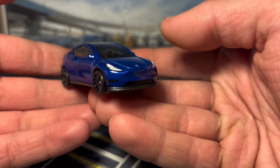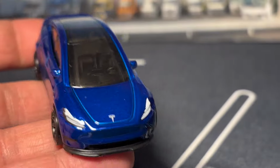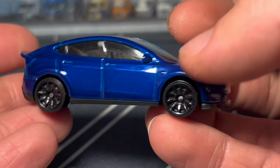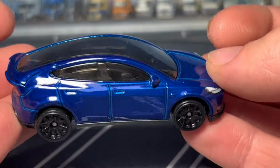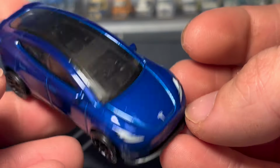But here's the Tesla Model Y, which I think is actually just a bit better than the Matchbox casting, which is kind of weird that Hot Wheels did a pretty plain vehicle better than the Matchbox casting. Now, it isn't stock like the Matchbox casting. That's not why it's better. We know I'm not going to favor a modified vehicle over a stock vehicle, but the casting is better.